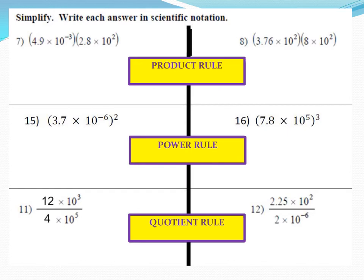Okay? Well, really you can think of this as a big string of numbers. You have 4.9 times 10 to the negative third times 2.8 times 10 squared, or 10 to the second power. Okay, so notice here we got to think bases. Remember we talked about one rule I told you, treat numbers like numbers. I have 4.9 times 2.8. So with this, I can take those two numbers and simply multiply them out. So I'm going to take 4.9 and multiply that by 2.8, and I'm going to get 13.72.